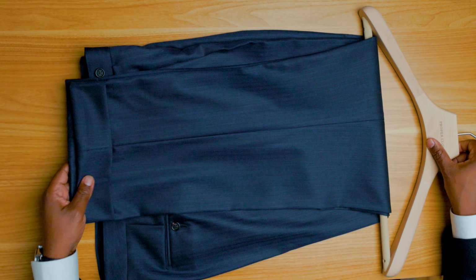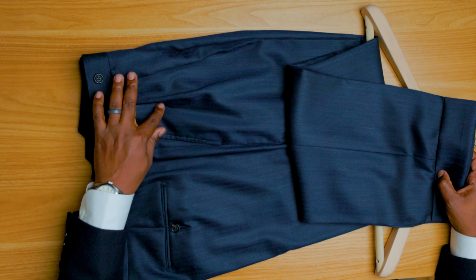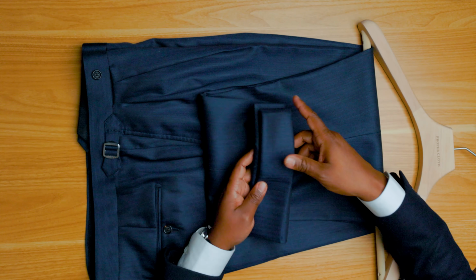But enough about the jacket, let's talk about the trousers. So these are the trousers here. Of course, I went with a 2-inch cuff and I went with double reverse pleats on this. I always recommend that guys get pleats. I always recommend that you get a high rise because that's more flattering to pretty much any guy regardless of your body shape. And the hem opening is around 9 inches.